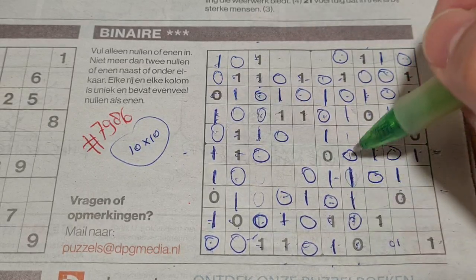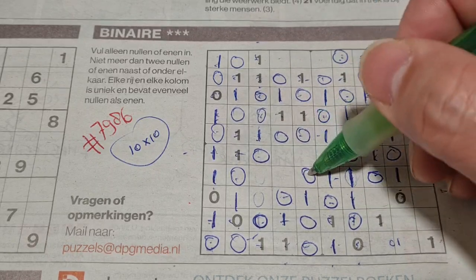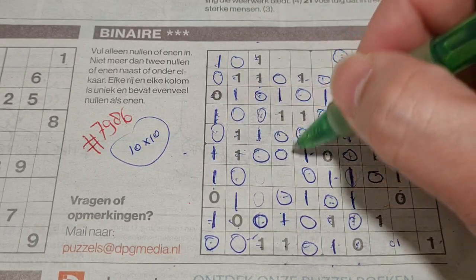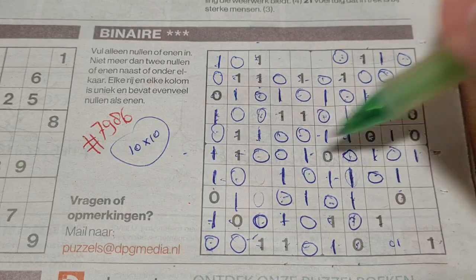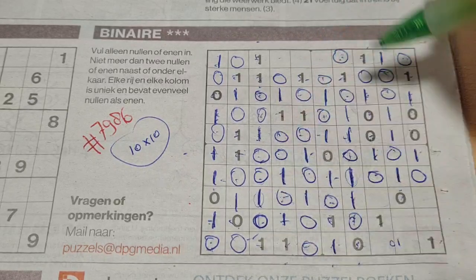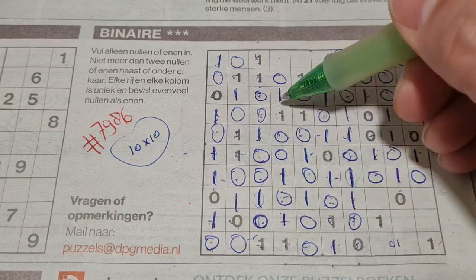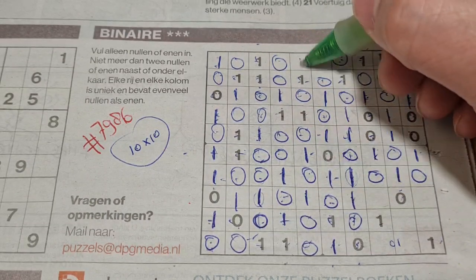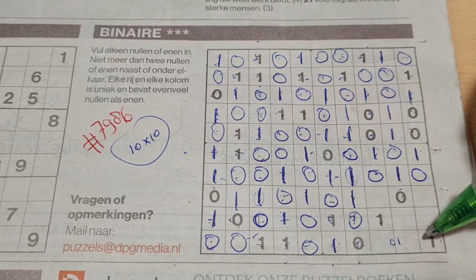Now we have 1 2 3 4 5 zeros, so the rest are ones. Double one, here no, there no. Between two zeros comes a one. 1 2 3 4 5 ones, so the rest are zeros. Between two zeros comes a one. 1 2 3 4 5 ones, so the rest are zeros. Double zero, here one, there one. 1 2 3 4 5 ones, so the rest are zeros. 1 2 3 4 5 zeros, so the rest are ones.